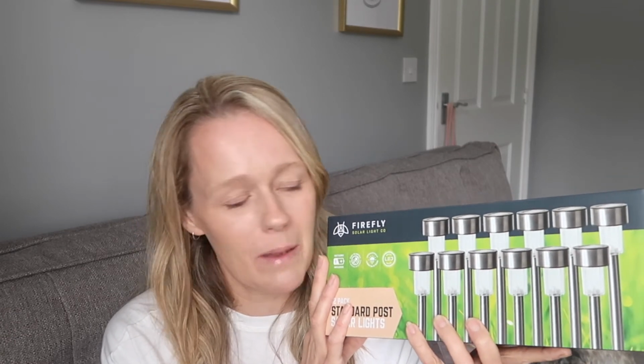They're only £8 or $7.99, and there's 12 of them, so they will easily fit in my garden. I can put some in the back garden and some in the front, by the front door, which will look nice, and hopefully they will last. But if they only last this summer, well, I haven't broken the bank.